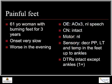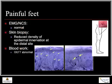So this patient's examination was relatively normal, except that she had decreased pinprick sensation. She couldn't feel the light touch and temperature up to the ankles. Typical stocking distribution, and her reflexes were normal, except the ankles were slightly reduced. So nothing major in this exam. Her nerve conduction studies were normal, suggesting that her large nerve fibers were healthy, and they were not affected. She didn't have balance problems. She didn't have any autonomic symptoms. She didn't have any muscle wasting weakness.